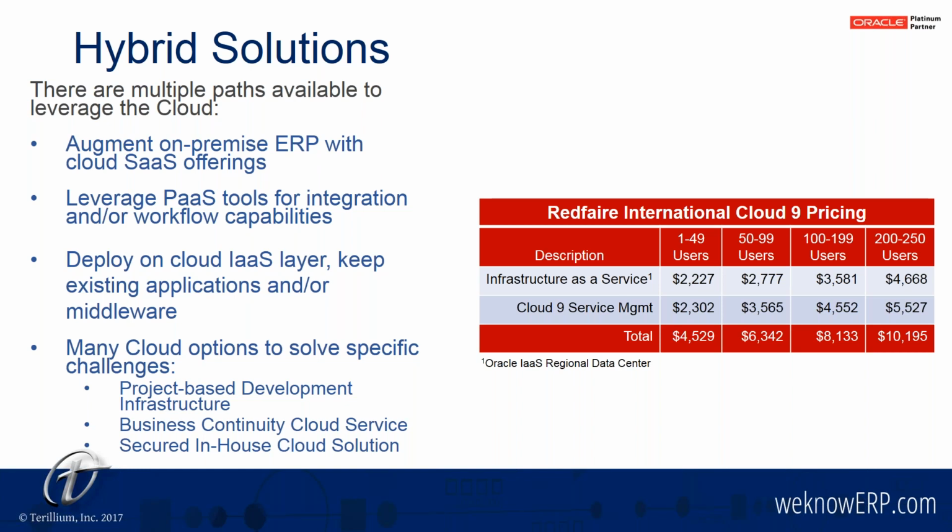We see a lot of our clients moving in the Oracle space, CRM. They're using the Oracle Enterprise Planning and Budgeting cloud service, something similar to what Hyperion used to have for planning and budgeting, financial planning and budgeting.